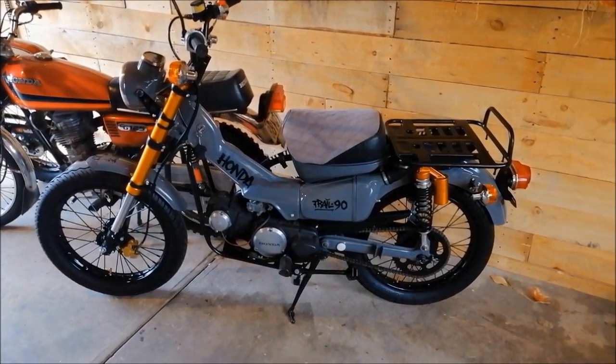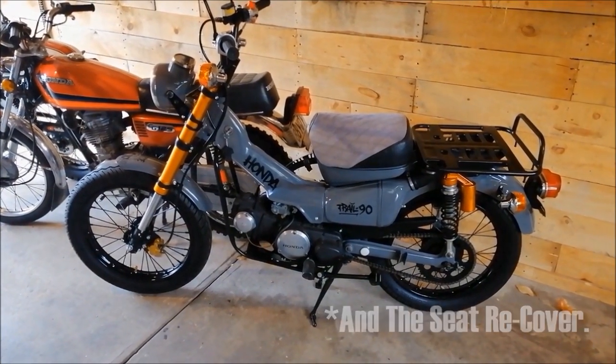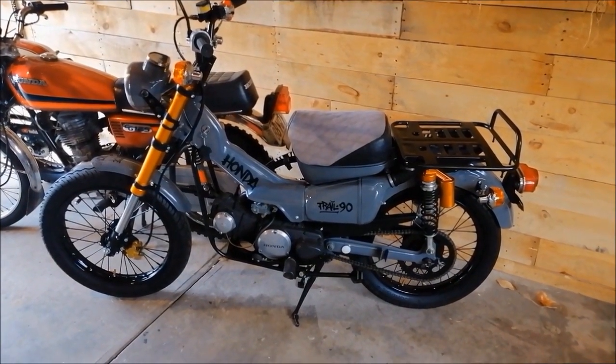Everything you see on this bike I've done, with the exception of the front end. Again, Da Vinci Steelcraft did that for me. Go and check those guys out. They're awesome. They're located here in Christchurch. Really know what they're up to.